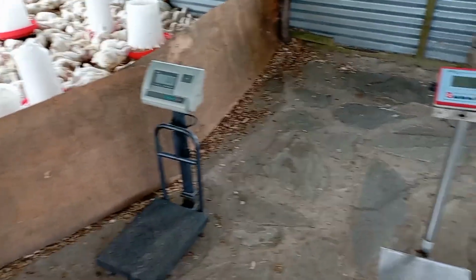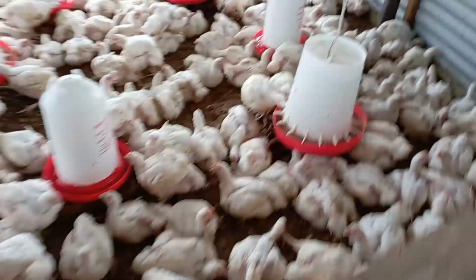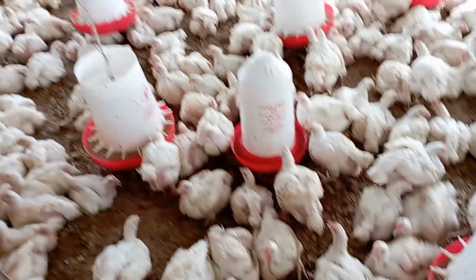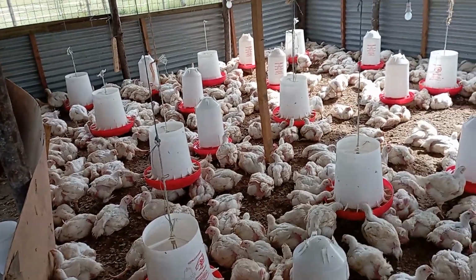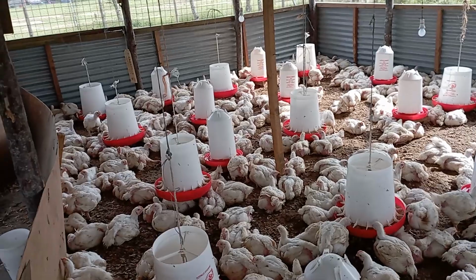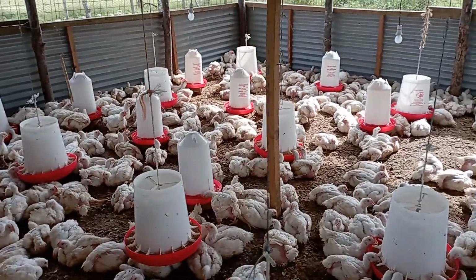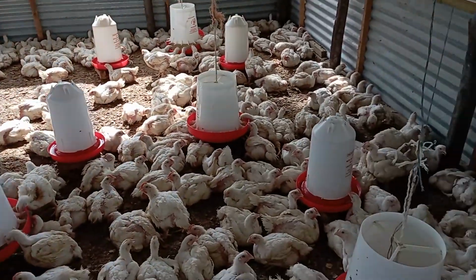Okay, today we are so privileged because we have two weigh scales. So we'll be using them because we now need to determine what's going on with this flock. Are they actually ready for the market or not? Since earlier this week, we've had meetings with our prospective customers in Mombasa and in Kilifi, and obviously they are all waiting now for the green light.